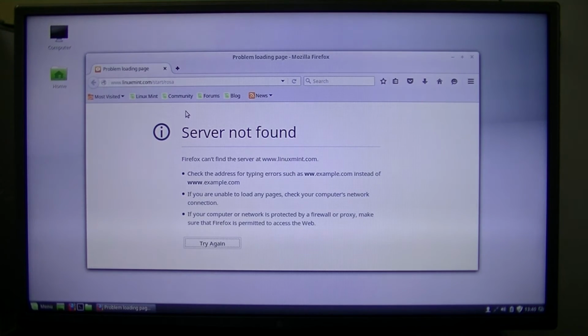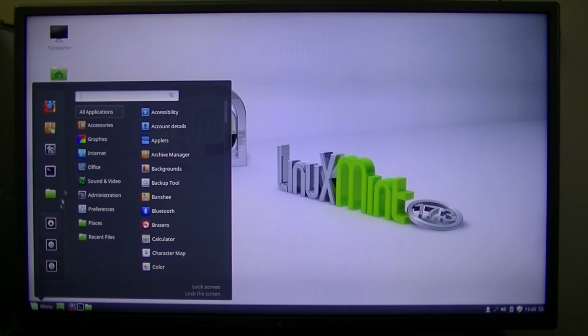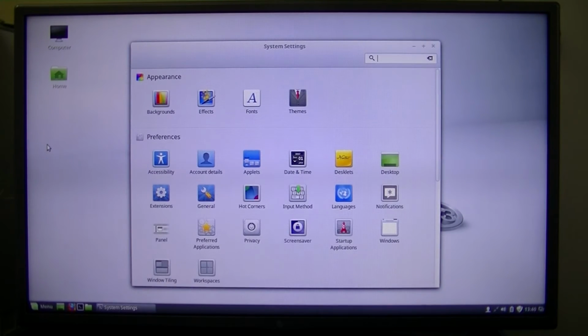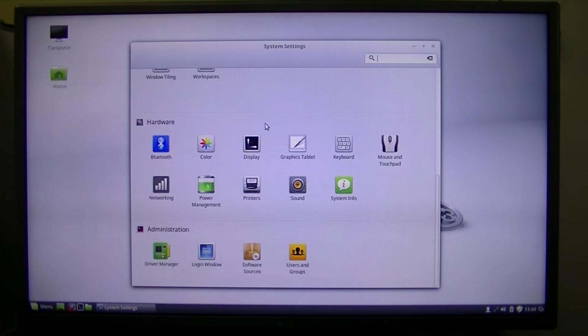I do like the way it opens the window. It's a little detailed, but sometimes I find it neat. And of course, servers not found because I'm not connected to the internet, and I don't plan to be connected to the internet at all. Okay, what else? Let's go to preferences and see what we can do. Appearance, preferences, hardware, administration. Pretty much the basic stuff and straightforward.